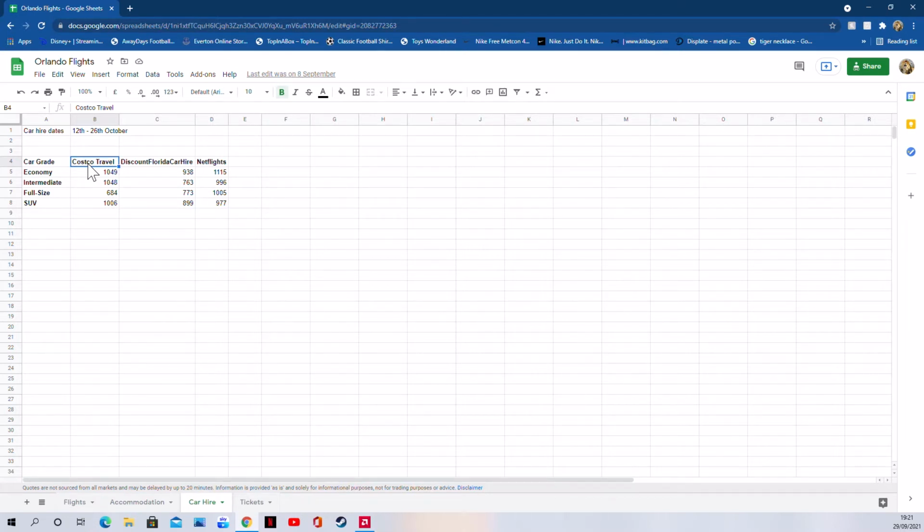But I'd always go for what they call the gold level, which is full to full and additional drivers if you can, because even if there's only two of you, invariably it'd be better if both of you can drive. So that's my take on car hire.